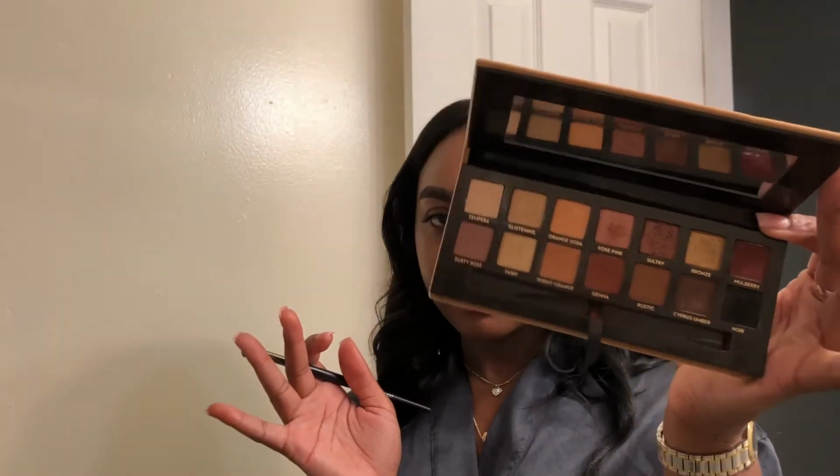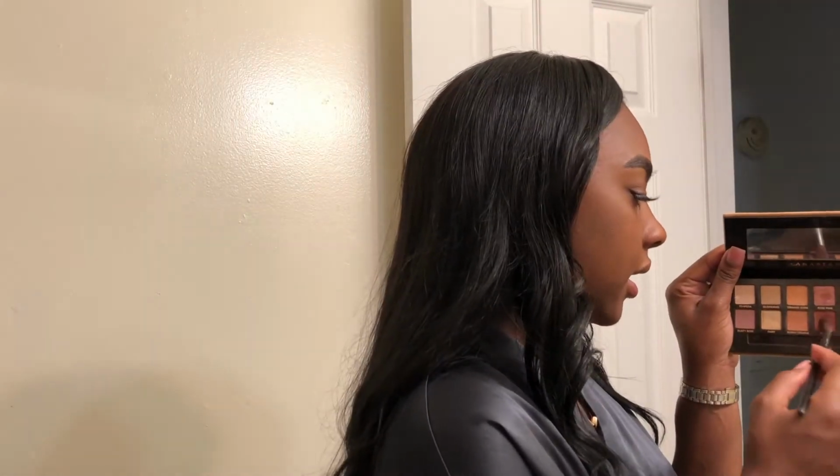Now let's do a little bit of eyeshadow. I'm using the Anastasia Soft Glam Eyeshadow Palette. This is my go-to everyday makeup palette because all the shades in here are really, really neutral. This one is called Sienna. This is a Morphe E27 brush and I just put that in my crease a little bit. Not too much, just a little bit.